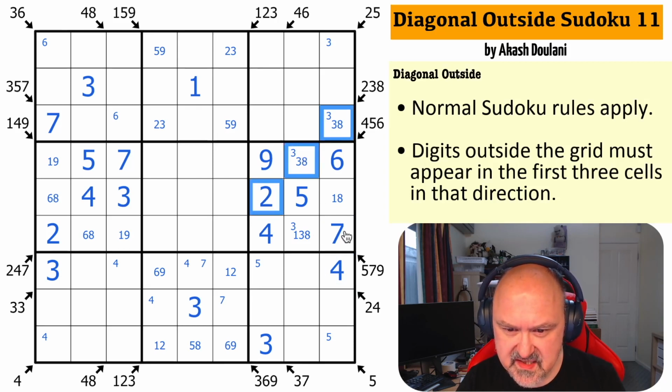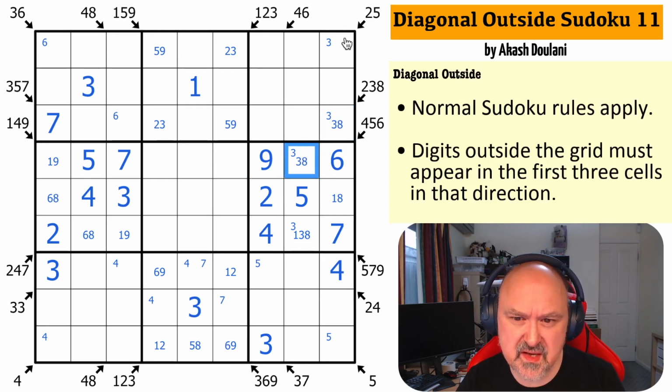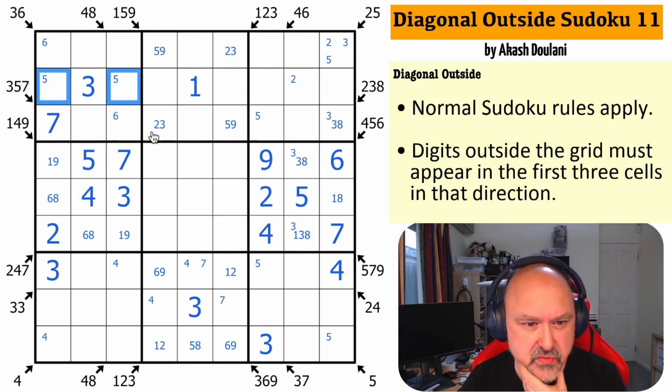2, 3, 8 is still good. These can't be the same. That could be important. Need to put a 2 in here. So there's a 2 in one of those two. And there's a 5 in one of those two. Right. One of those two has to be a 5 because it has to be on the diagonal and can't be in the middle. And there's a 5 in one of those two because it has to be in one of the middle. So I can't put a 5 in any of those or any of those. So there has to be a 5 in one of those two.